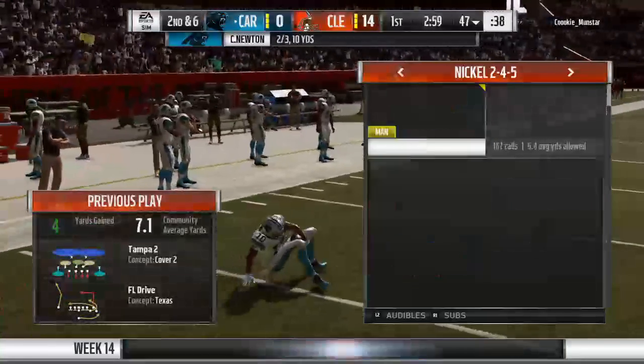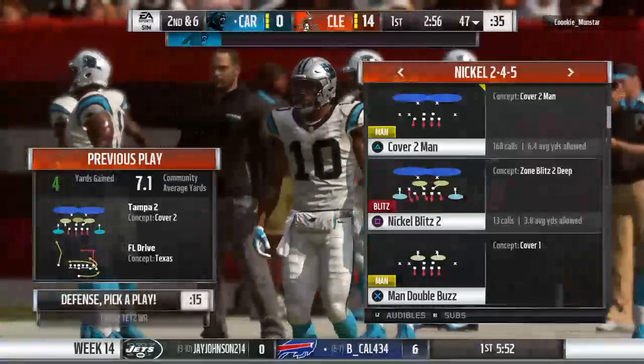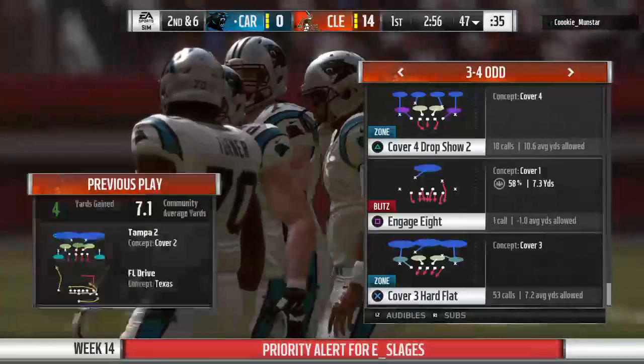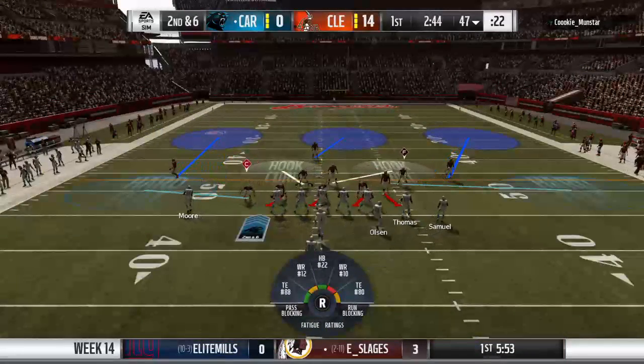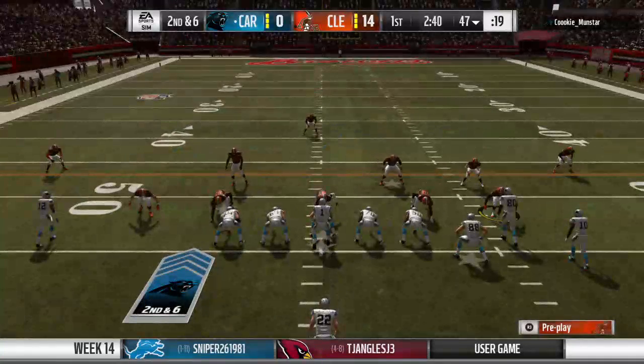Down double digits, and we talked about their game plan being both running and passing there. You're right. They're sticking to the game plan, getting the ground game going. A lot of football left to be played. 4 yards on that last completion, so that sets up 2nd and 6.